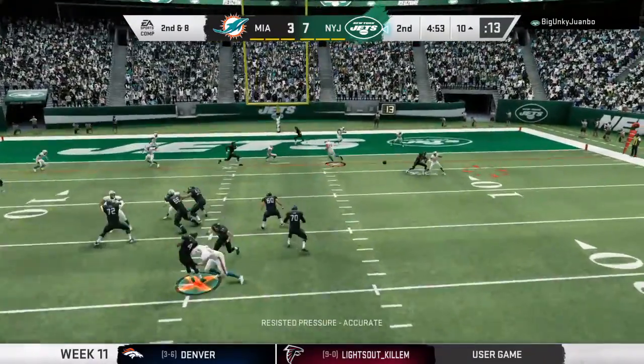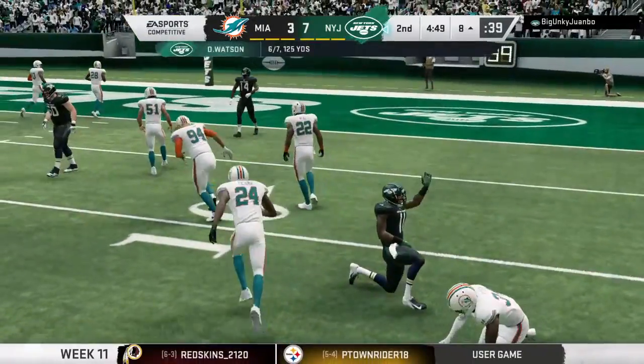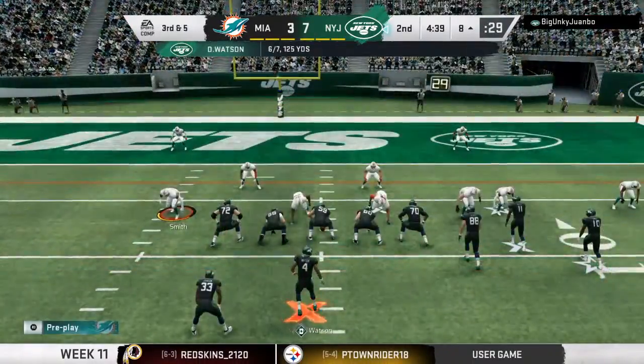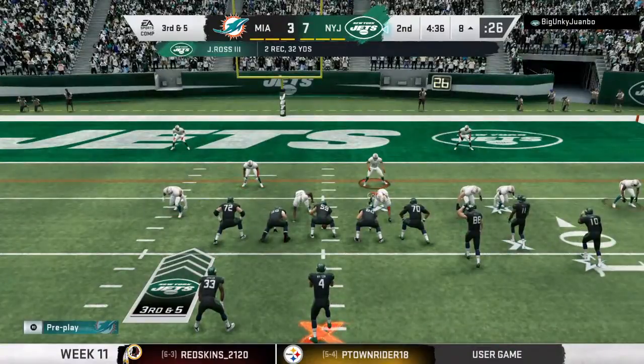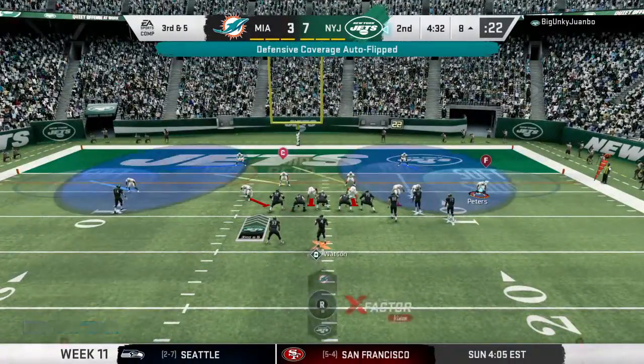Throwing on 2nd and 8. Watson, he's going to have the hook up to Ross. That throw good for only a couple. It's a gain of 2. Brings up 3rd and 5.